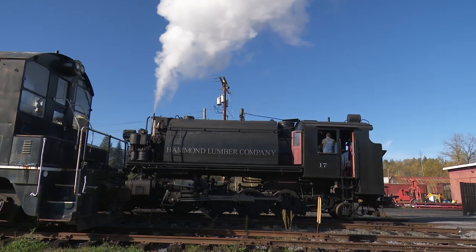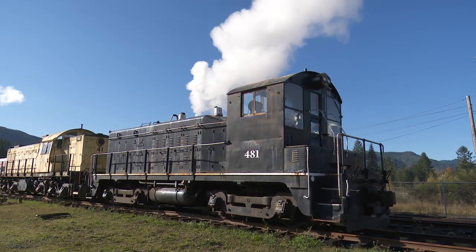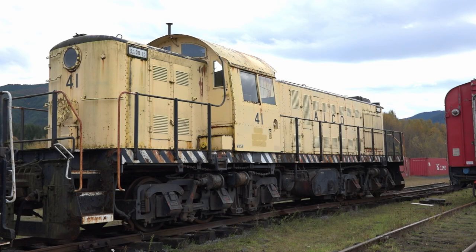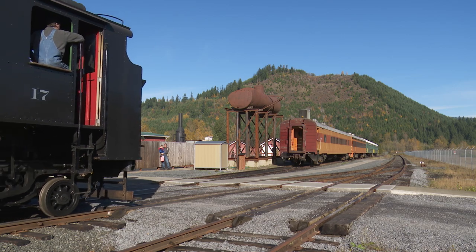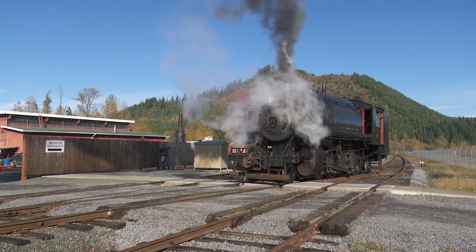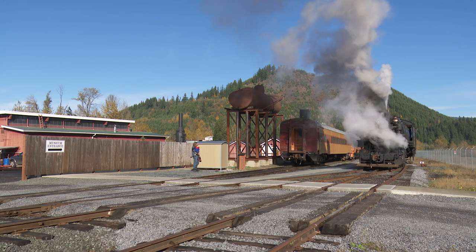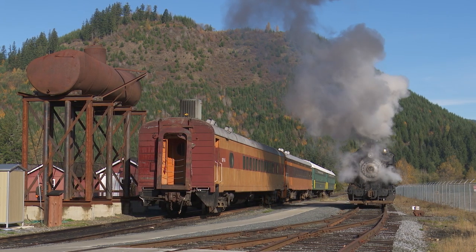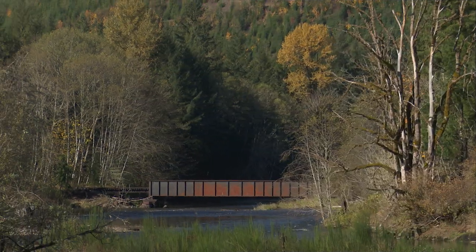It momentarily disappears behind two diesels parked outside. The 481 is an EMD NW2. Behind it is an Alco RSD-1, which was built in 1942 for the U.S. Army and spent much of World War II on Iranian state rail lines between the Persian Gulf and Caspian Sea. The locomotive is currently on display and not operable. Soon, the train makes its return trip to Elbe, with the number 17 running backwards.